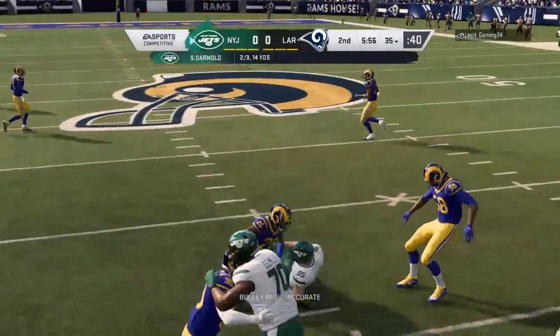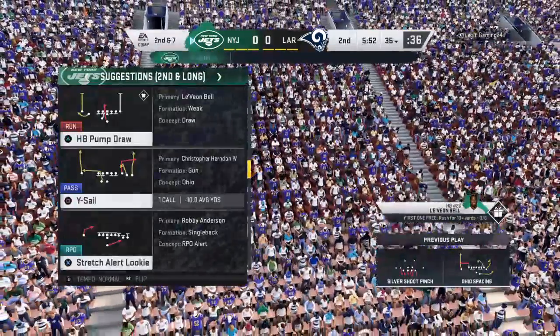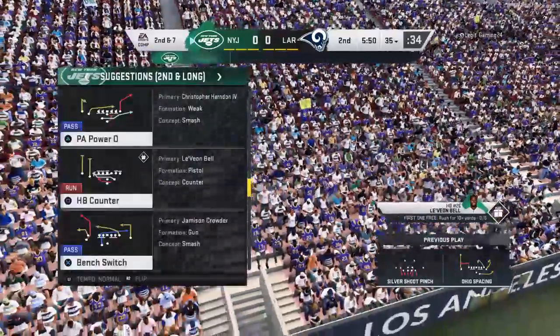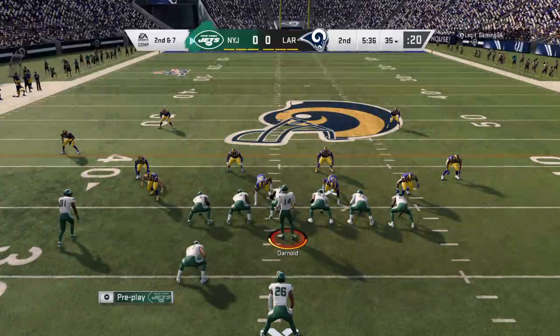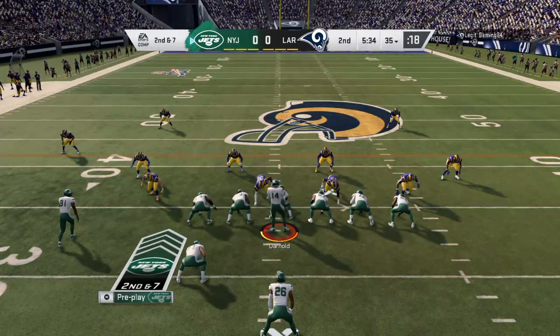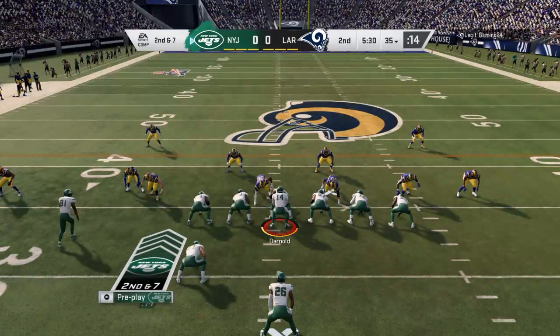Darnold completes it. The completion good for 3, and it's second down. And, partner, I think that was a great example that not all tight ends are created equal because everything was right. Got the completion, but he's not one of the more dynamic guys in the league. So even though he caught it, couldn't turn it into much more.